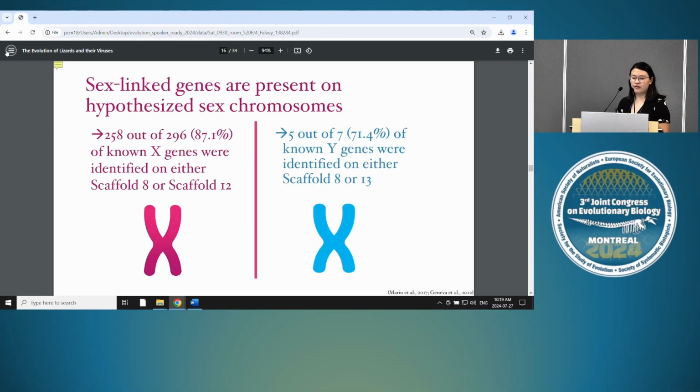Next, we looked for sex-linked genes present on the hypothesized sex chromosomes. There are 296 known X genes, and we were able to identify them either on scaffold 8 or scaffold 12, so 87.1% of these known X genes were on either of those scaffolds.